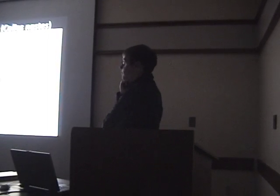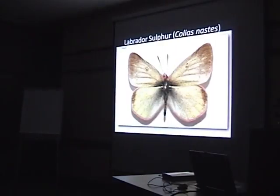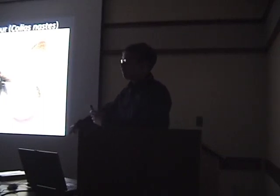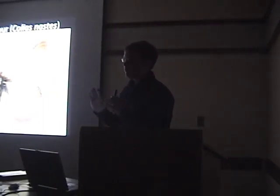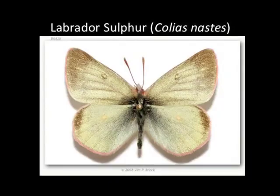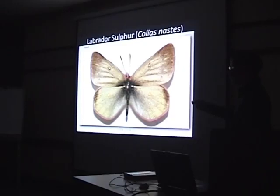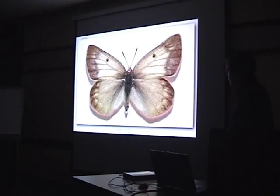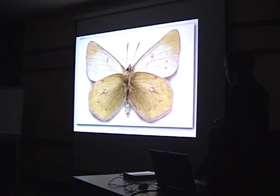And Bob Hardwick has told me they're very wary, and they'll fly about 30 feet ahead and then disappear, and will only reappear when you startle them to fly 30 feet farther. And he says it'll be worth the effort to see it, but you will have to put in the effort to see it. Our only male sulfur that does not have solid black borders. Female, still fenestrated borders, looks much the same as the male. A little bit more black, heavy dusting.